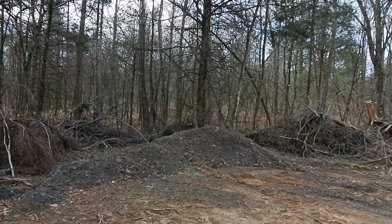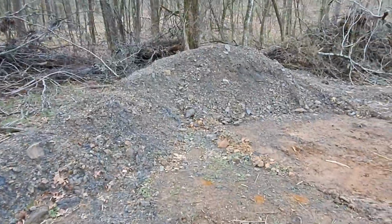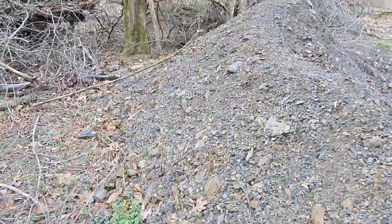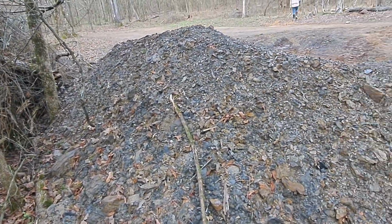But here's my question. How much shale do we have? Drum roll, please. You want to show the folks? It's right behind you guys. Just turn around and look. Bam! Quite a bit. We still got quite a bit. I don't know, it might be half a dump truck load. Does stretch up pretty good.